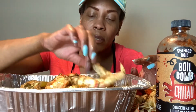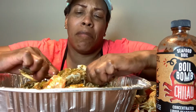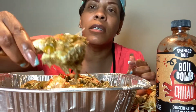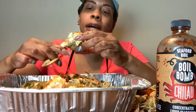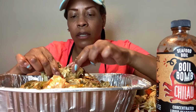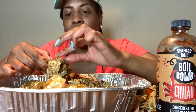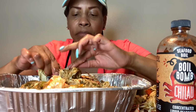This is so good. I just don't know where to go. Y'all see the, oops, peppers, onions. It gives it a nice taste. I have fresh garlic and minced garlic. Hot. Ooh, hot.